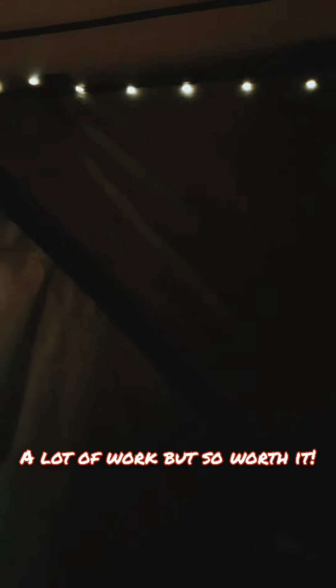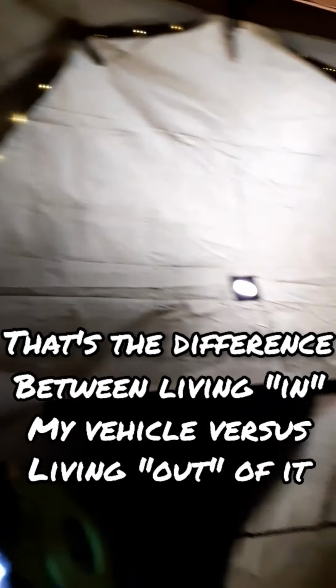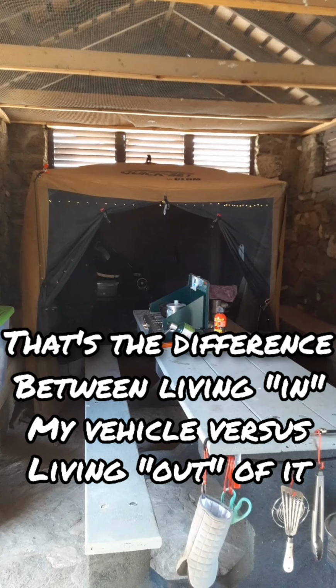This is one of the most rewarding experiences I've ever had in camp, is having a place that I can retreat to besides Bailey. And she's a great vehicle. But to not have to be inside the vehicle. This is really nice.